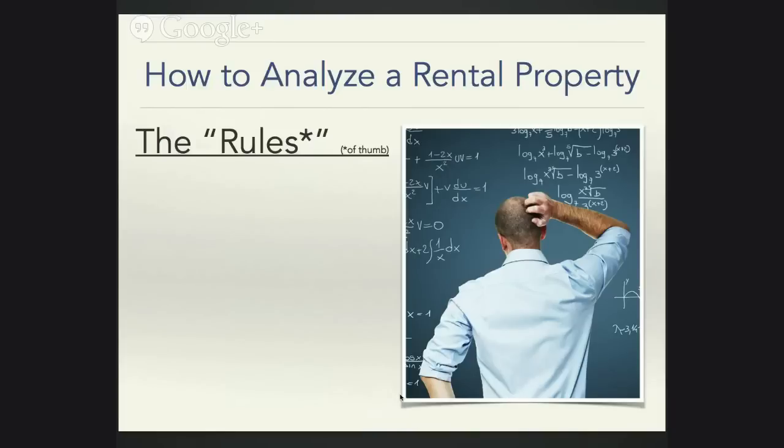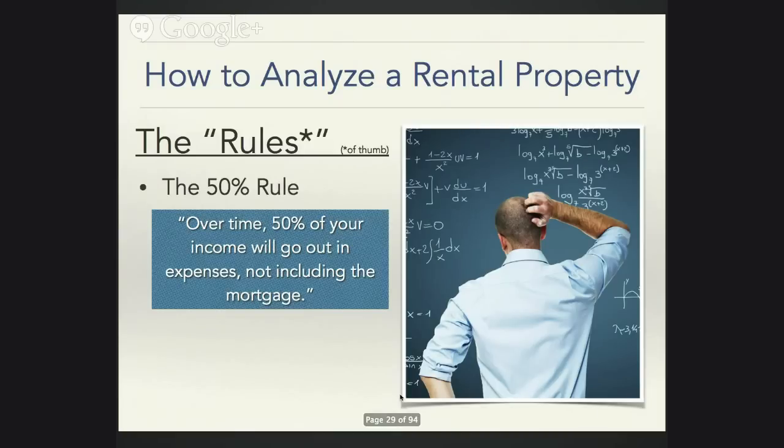So before we get into analyzing a specific property, let me tell you about the rules of thumb. I say rules of thumb because they're not necessarily rules as in put your gum in the drinking fountain, because that's a rule that matters, people. Rules of thumb are things that are just good ideas. What I use these for is quick screening. I'm going to teach you about them both so you know how to do them, and how not to do them and when not to do them. The first one is the 50% rule.